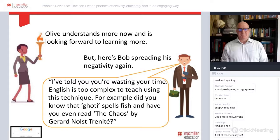Now, I've brought this up mainly just to highlight that English is a very difficult language. If you've learned English as a second language, you will notice how challenging it can be sometimes. And as teachers, if English is your first language, you'll also notice how challenging it can be. This is just a nice example that people might bring up when you're talking about phonics. So you've got goatee. Have you seen this before, this goatee spells fish? How might goatee spell fish?